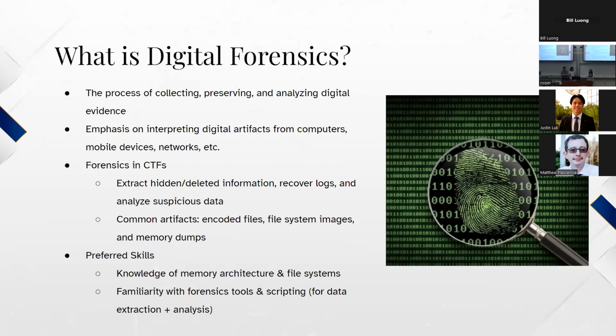Some of the preferred skills you might want to have going into these CTFs include a brief knowledge of memory architecture and file systems. Even if you have close to no experience within these domains, that shouldn't stop you from engaging in these CTFs. A lot of this is built by putting yourself out there and trying new challenges, especially if you join a team that already has experience. That's the best way you can learn.